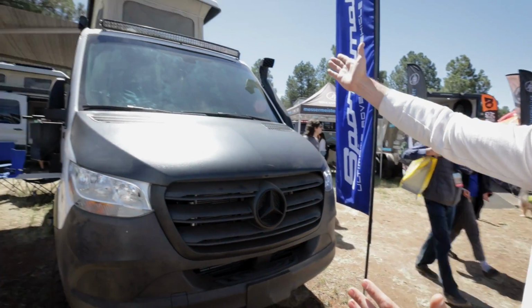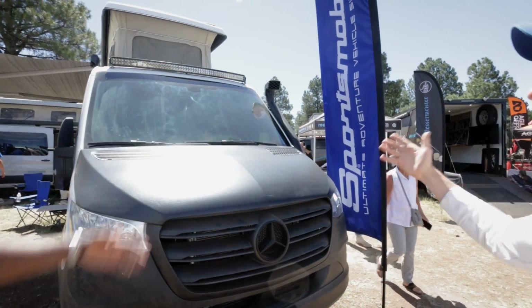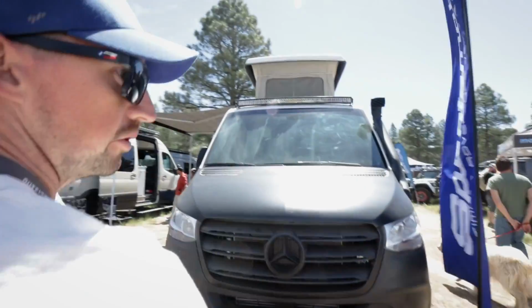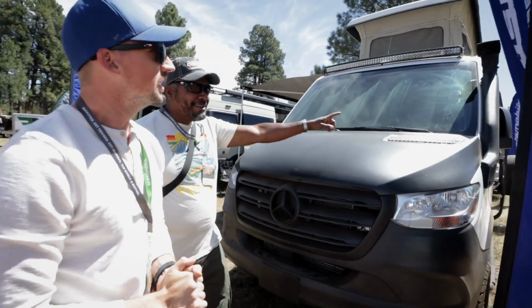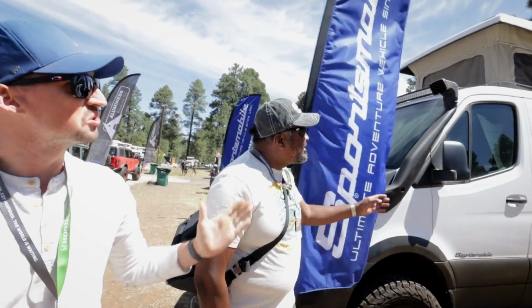Yeah, of course, you got to have a 55-inch light bar. Who doesn't need that? And of course, a snorkel. A snorkel. Gotta have the snorkel. Yeah. And then we got, of course, our pop top feature on this particular unit. Can I get a snorkel on a Transit? We can get a snorkel on a Transit now. You might be selling me on that.